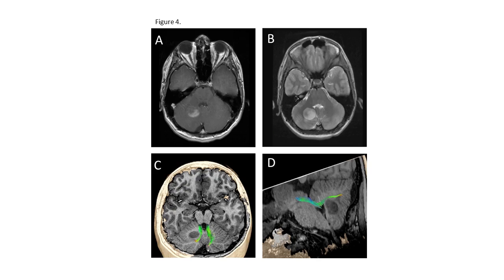In panel A, an axial T1 post-contrast image demonstrates a right cerebellar hemispheric tumor. This is demonstrated also on the T2 imaging in panel B. Panel C demonstrates the superimposed white matter fiber tracts from the superior cerebellar peduncles, which course medially to the tumor. This is also seen in panel D, where we're showing the superimposed superior cerebellar peduncle fibers tracking superior to the tumor. Diffusion tensor tractography can be very helpful for preoperative planning as well as intraoperative mapping of tumor anatomy.